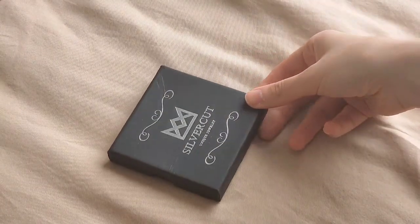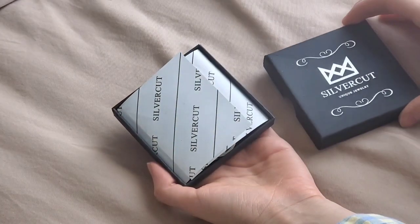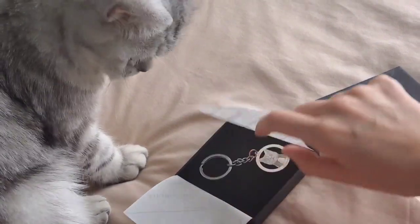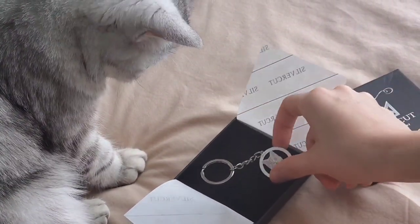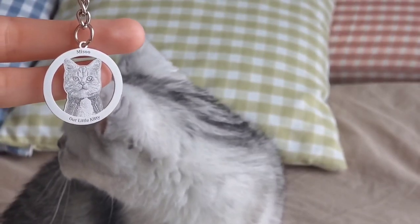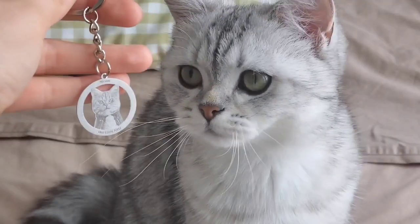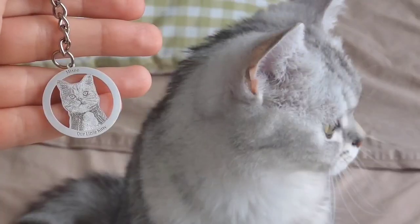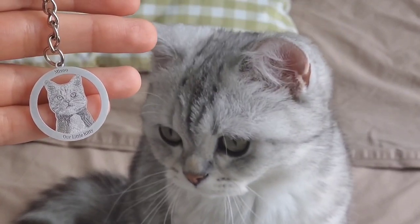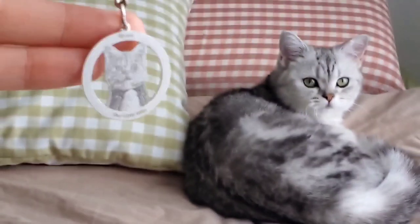I received this package a couple of days ago from Silvercut, so I wanted to show you guys what's inside. Oh my god, this is so cute! As you know, Misoo is very special to us, so this gift, which has Misoo's picture on it, is very precious to me because I can have her with me all the time, and whenever I miss her, I can just look at that picture on this keychain and I can carry it everywhere with me.